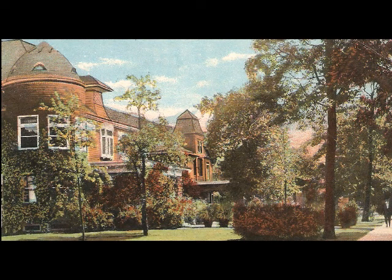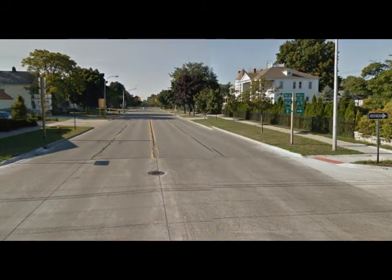We want to look at some of the homes that were on Military Street and are still there, or some of them are still there on Military Street, and we want to look at those and perhaps find out a little bit about the people who lived in those homes. We've already looked at these homes. These were north of Griswold Street. But looking south, we don't have to go very far.